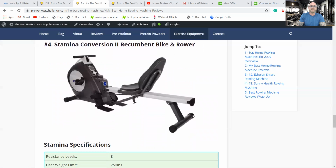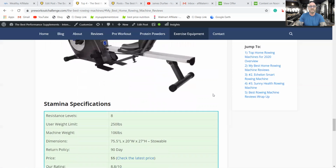And then lastly, this is really cool, the Stamina Conversion recumbent bike and rower. So this can be used either as a rowing machine or as a recumbent bike. A recumbent bike is known for being a very low impact exercise bike. It's also good for seniors, but it's okay for any age group. And it has 8 resistance levels on both the bike and the rower. So you're saving money and you're saving gym space, because it's all in one, does two major exercises. So you definitely get a full body exercise in on this one.